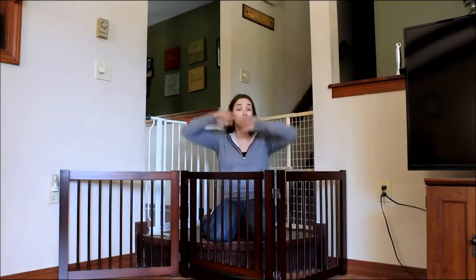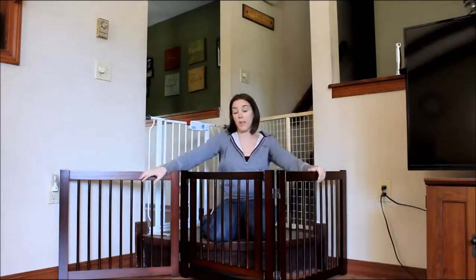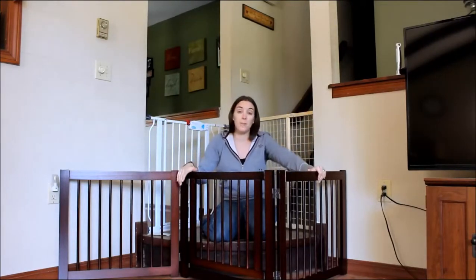So this is the entryway to our living room. It's larger than most doorways. Some people have nice archways that go into certain rooms, or just a really big opening. There's no doorway at all, but the floor plan of your house is very open, and there's just a big opening there. A gate like this would be more functional for something like that.